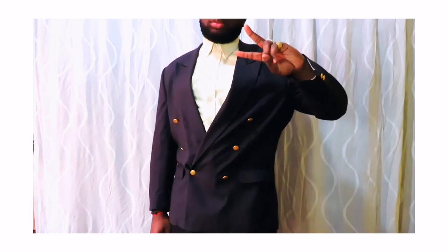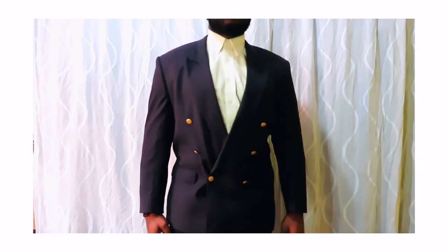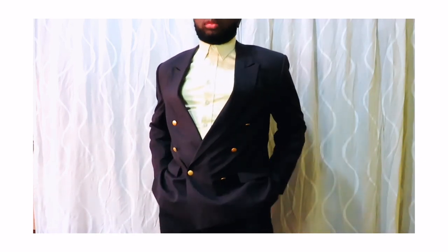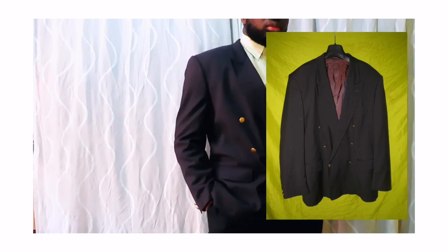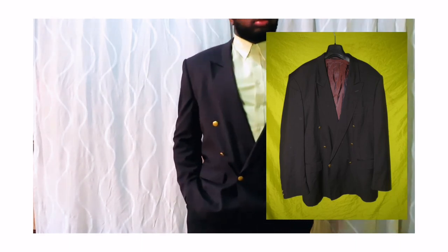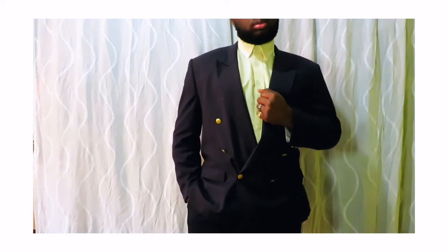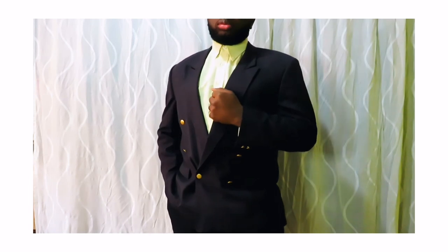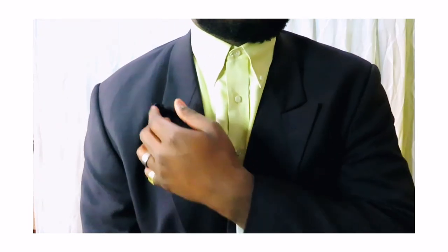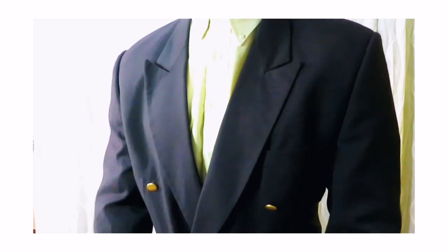Okay, this blazer is hot like fire. Yes, this blazer is hot. It's a blue double-breasted suit with gold buttons. And yeah, this one is like perfection.